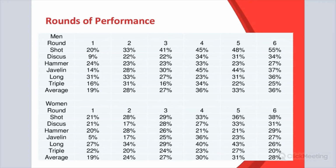Now, there are some differences between men and women, with men recording more fouls in every round apart from round 3, where women record very, very slightly more. And there are some differences in total percentages of fouls across different events, with the shot recording the most, almost 36% of fouls across all rounds, compared to just around 23% within the triple jump. However, when you analyse the individual rounds, there are some very interesting patterns that emerge, which might give us a clue as to what might be going on.